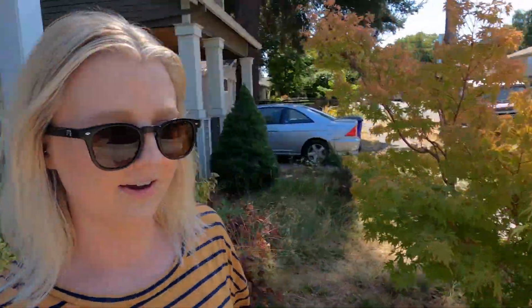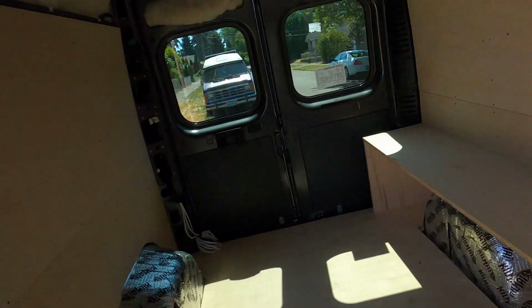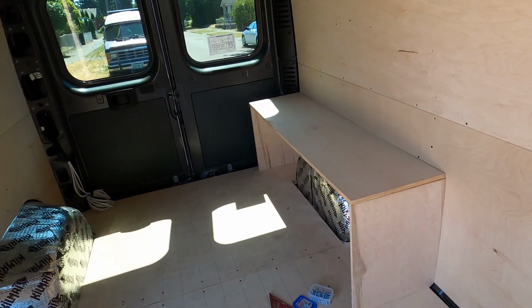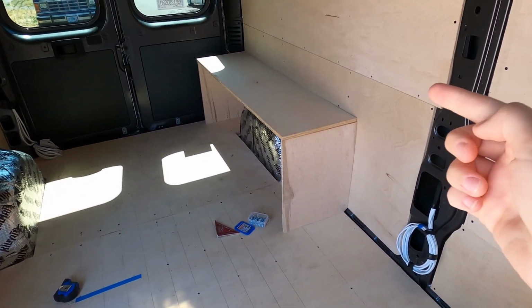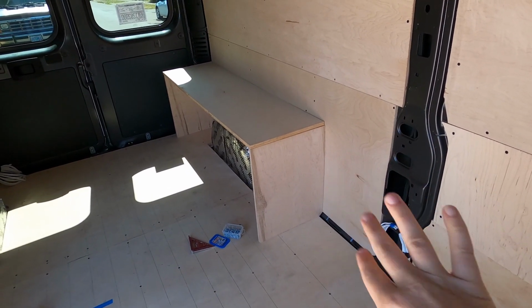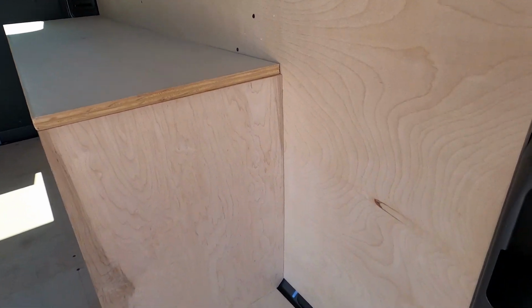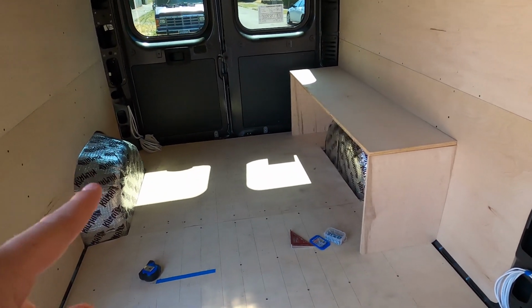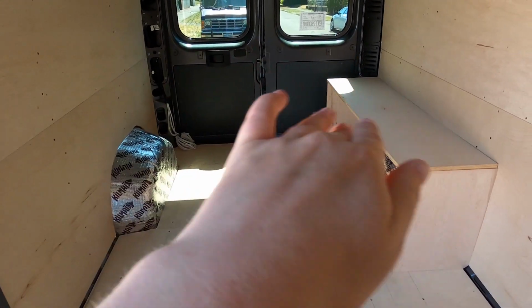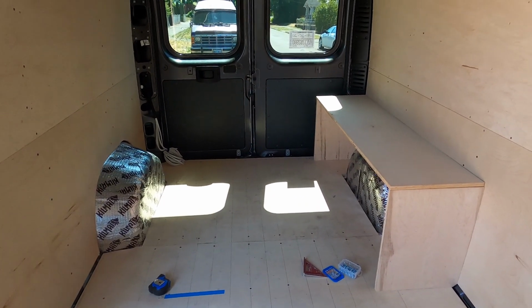Update on what we've been working on is finishing that second cabinet for the bed platform, which I will show you guys. So there's one right here. We finally fixed the edge right here, so now it sits flush against the wall. And then the other one is going to go right here. So we'll have that, and then we'll have boards laying across for more support.